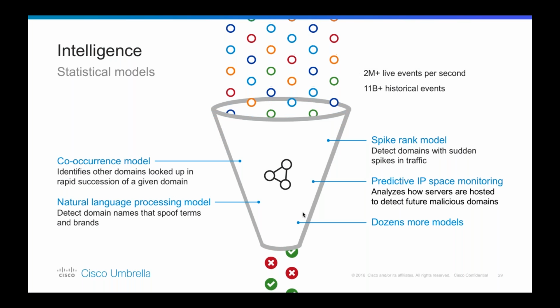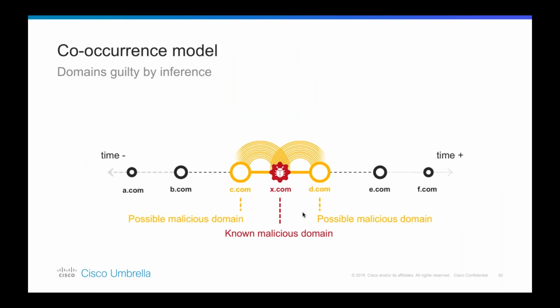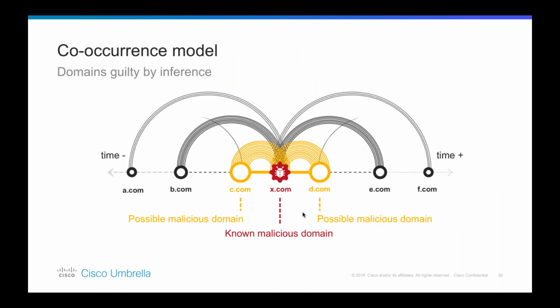So with all this data, we have a security researcher team, and they look through this data, they analyze it, and they also build intelligence and statistical models that are then used to help protect through the product. These statistical models basically predict which domains and IPs would be malicious before any other security vendor. And there are different examples of this. I'll go over one, which is our co-occurrence model.